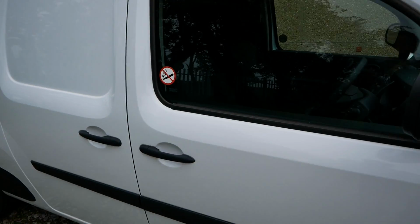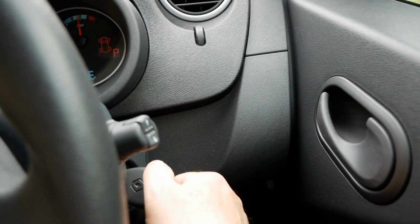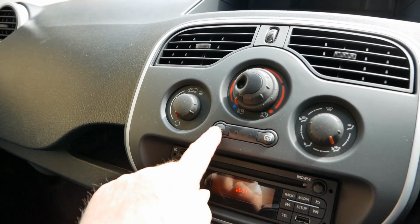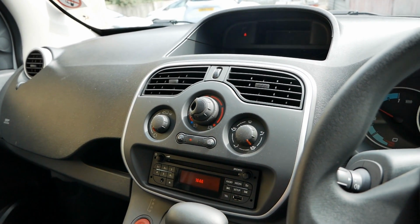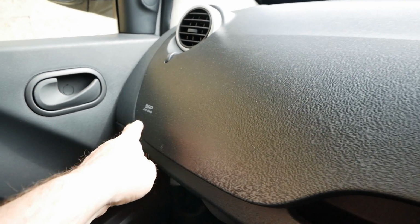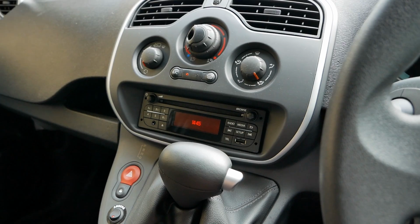So this van was registered the very last day of 2019, the 31st of December 2019, and if I just start it up, we can see there the mileage is only 3,598 miles. This van has got air conditioning, which is about a £700 option when you spec one of these vans new, and consequently most Renault Kangoo electrics don't have air conditioning. This has also got a passenger airbag. Again, that's not standard. It's got DAB radio, that's standard, with Bluetooth telephone, of course.